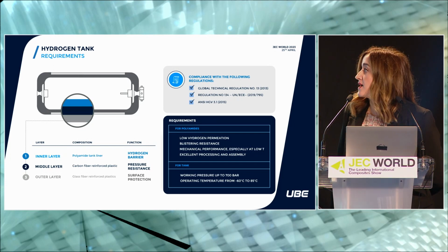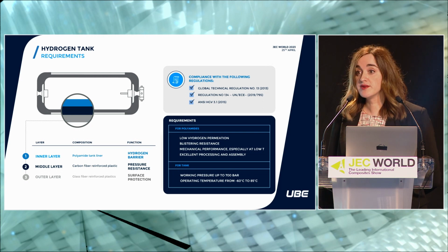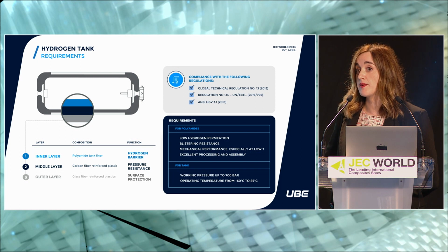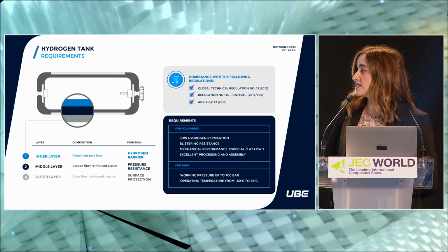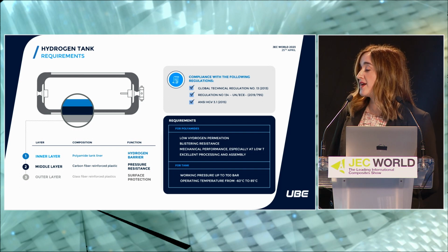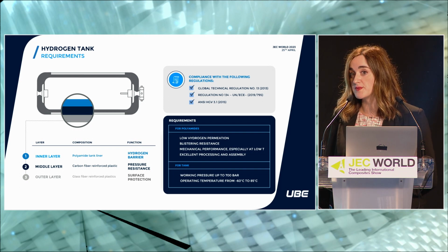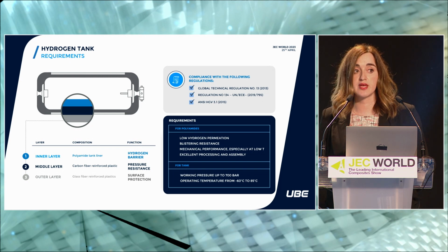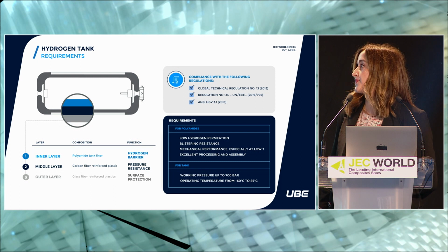Then it's covered by a layer of carbon fiber reinforced plastic, which improves the pressure resistance, which is very important for the function of the tank. And finally, a glass fiber reinforced plastic for the surface protection, to avoid heavy abrasion and so on.